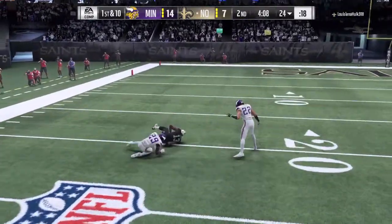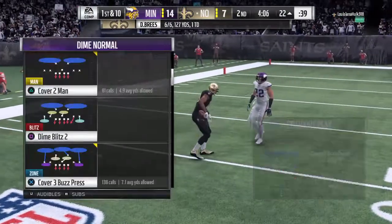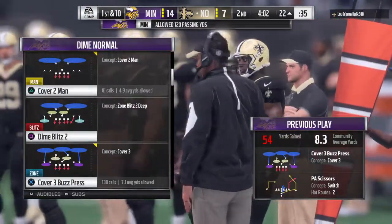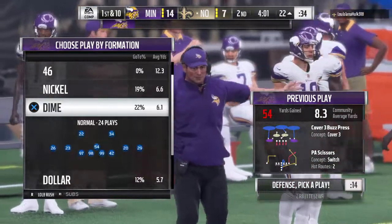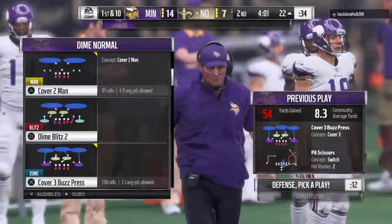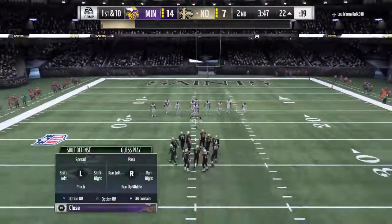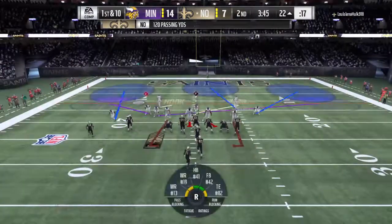That's caught at the 25. And all the way down to the 22-yard line. A big-time play there for New Orleans. 54 yards. Clock running, under 4 to play now as they come up on 1st and 10.